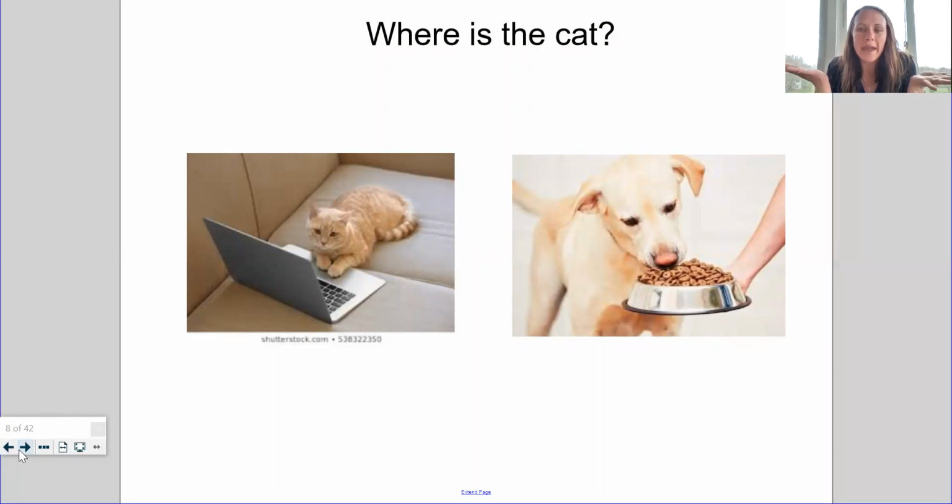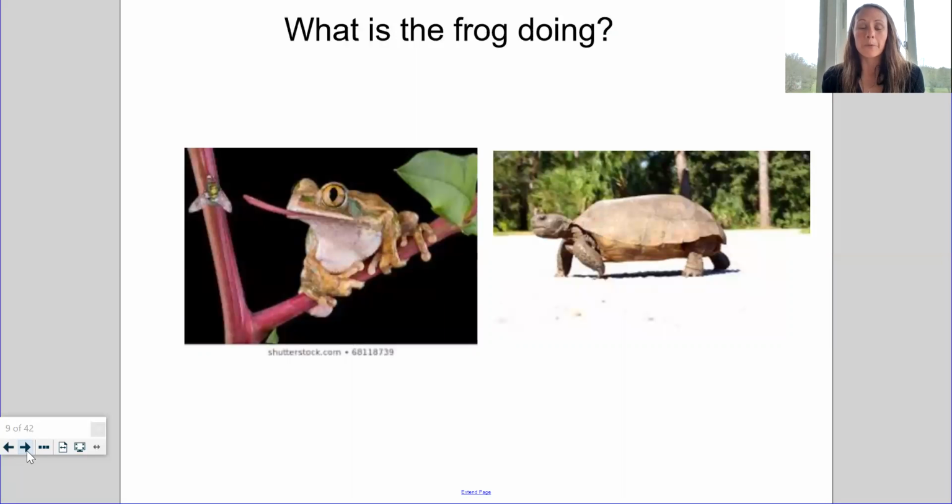This one says, where is the cat? What do you think? Is the cat on the computer or is the cat in the kitchen? Where is the cat? If you said on the computer or on the couch, you were right. The cat is on the couch and the cat is on the computer. Oh, this one says, what is the frog doing? Is the frog trying to eat a bug or is the frog walking? What is the frog doing? If you said he's trying to eat a bug, you're right.